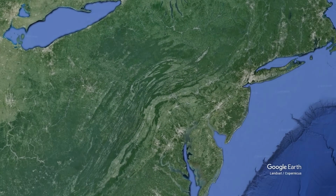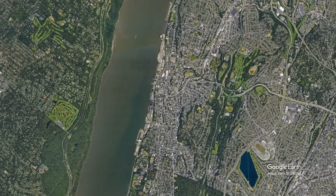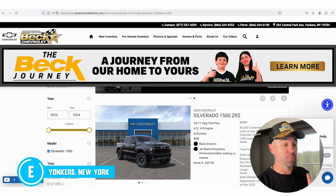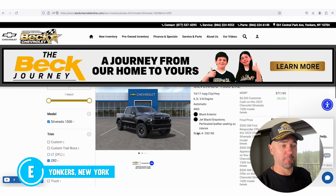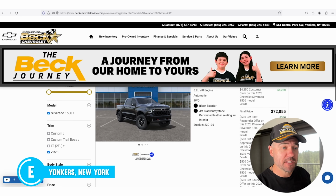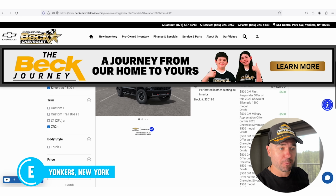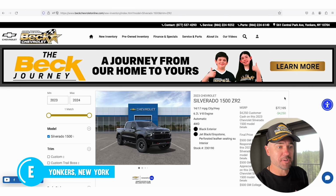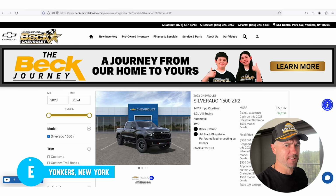Now let's head to Yonkers, New York, the East Coast, and check out Beck Chevrolet. Okay, so they only have one ZR2. It's a 2023 again. A lot of these are left over from last year, so they better be wheeling and dealing. And right off the bat, $4,250 off, plus $500, plus $500, plus $500, plus $500, plus $500, plus $500. That's like $3,000. As you can see, MSRP is $77,000, but this truck's final price out the door is $72,855. So roughly $4,000 to $5,000 off truck, but not the best deal for a ZR2.